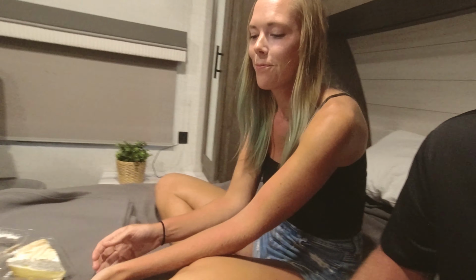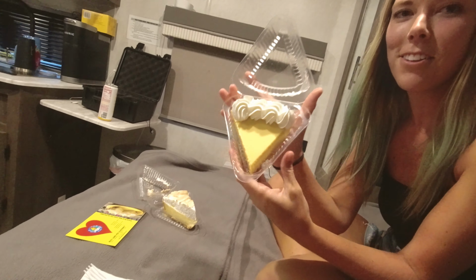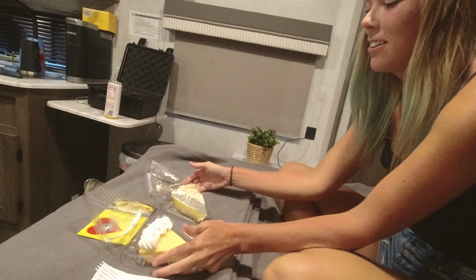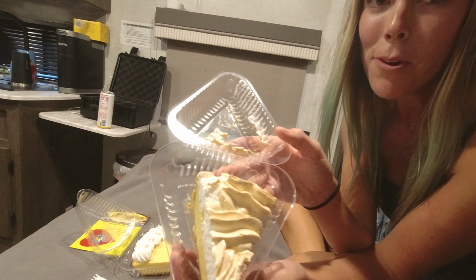We are finally back at our camper, and we decided to get the meringue key lime pie and the whipped cream key lime pie. So let me see if I can. There is the whipped cream, and here's the meringue.